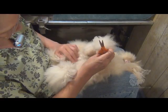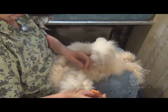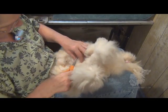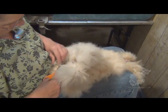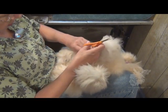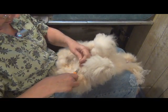My friend Kelly Flading, I think, expressed it very well when she said, as a courtesy to the judges, she likes to keep the rabbit's hindquarters trimmed, because she thinks it just must be much more pleasant for the judge when they pick up an English Angora and turn it over to check its vent and genitalia and everything. It just must be a lot nicer when that rabbit has a nice, clean, trimmed butt than to be presented with a butt that's all matted and shaggy and nasty.